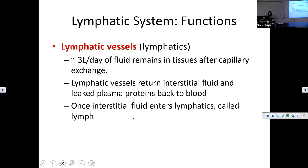So your lymphatic vessels are picking up a tremendous amount of fluid. About 3 liters a day of fluid will stay in your tissues after tissue perfusion. I want you to think about that: 3-liter bottles of fluid in your tissues. Remember, when we talk about tissue perfusion, we're putting way more out into our tissues than we're bringing back into our capillaries. That's a lot of extra fluid. So lymphatic vessels are picking up this extra fluid. When it's fluid in the tissue, we call it interstitial fluid. That's just what the term interstitial means. They pick up that tissue fluid and leaked plasma proteins and return it back to your bloodstream. And again, once that fluid gets picked up by lymphatic vessels, we call it lymph.